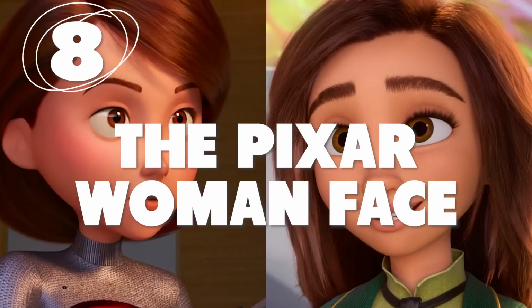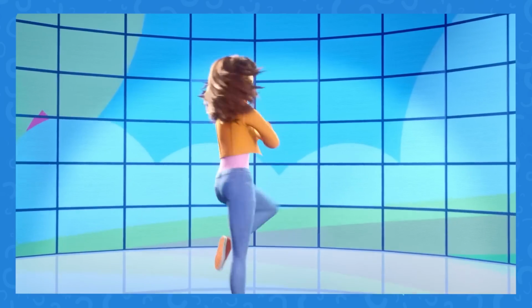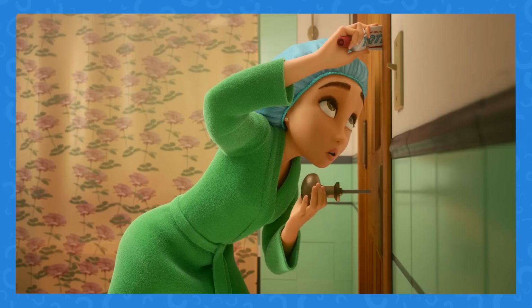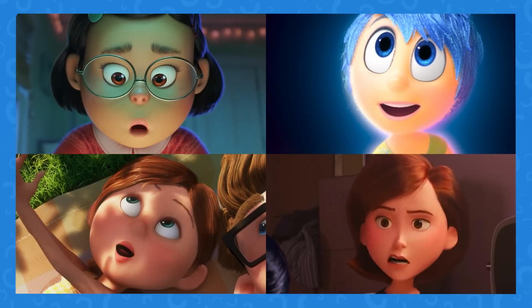Number 8. The Pixar Woman Face. Of all the things in Luck that we've seen before, Sam's face in particular rings a bell. You might think this sounds crazy, but Sam's face has basically been featured in all our favorite Pixar flicks.